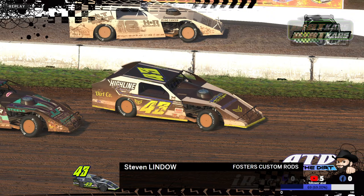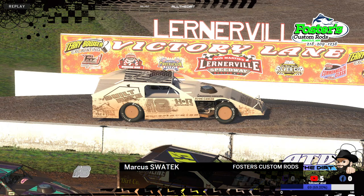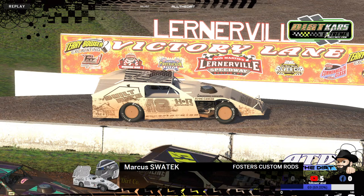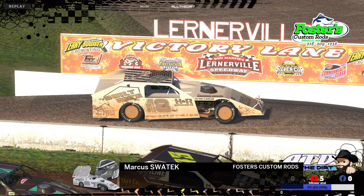Marcus Swedick, the 118 machine, getting it done here in Lernerville. Yes, sir. That car was hooked up and fast. The track was definitely a lot slicker than I'd like, but we made it work, and we got pretty lucky there. That last lap got real hairy. I was protecting the slider, and then I just felt a car coming at me, and oh well, it still got it done.